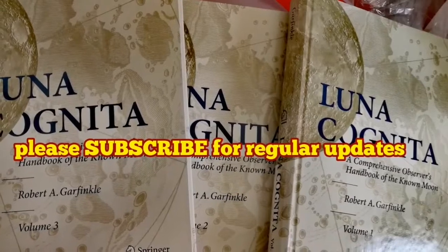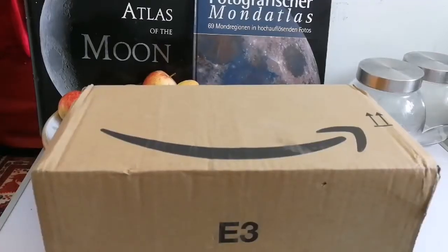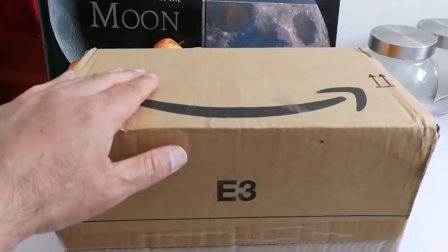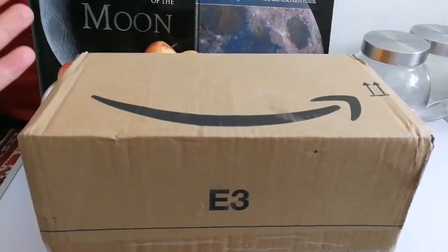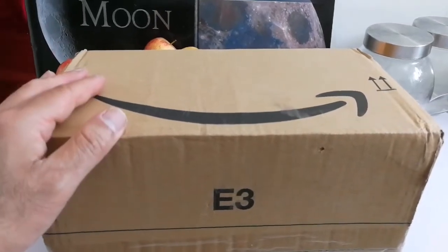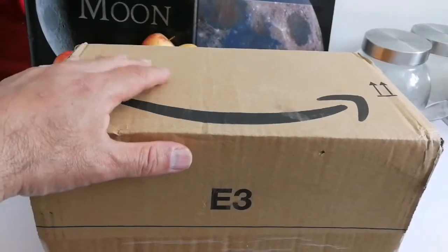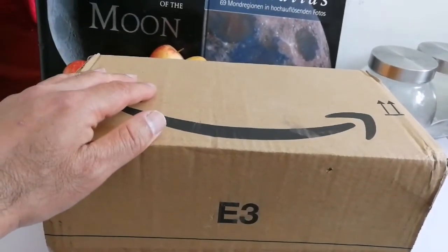Now you can watch the unboxing of the Amazon volume one that I received. Luna Cognita. That's one of the most comprehensive books about the moon. Luna means moon. Cognita means knowledge or knowing. Knowing the moon. So let's open and see what it is. I ordered it from Amazon. I read reviews from people saying that they received only one volume of it. It should be in three volumes.